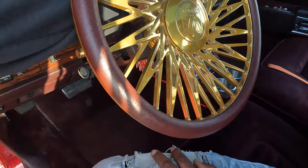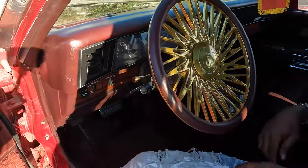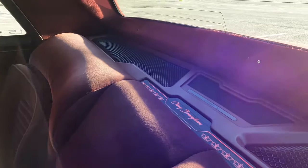Of course, like I said, man, the roof is lit up. That's gangster right there. The rear deck too, lights up. Oh, okay. So, yeah.